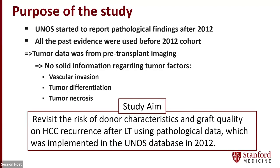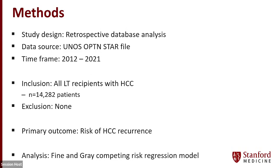For our methods, we did a retrospective database analysis using the UNOS STAR file from 2012 to 2021. We included all liver transplant recipients with HCC, which was about 14,000 patients. We excluded anyone less than 18, and we didn't include living donors. The primary outcome was risk of HCC recurrence. Our analysis was a competing risk regression model and also a cause-specific multivariate regression.